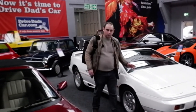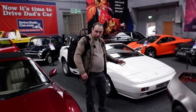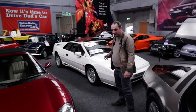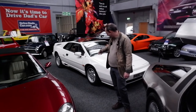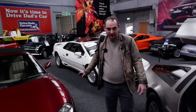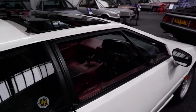Another car I've longed to own for quite a while now is a Lotus Esprit, such as this one here. This is one of the Peter Stevens designed cars. They're a little bit more rounded off from the early cars, but again, you've still got that 70s wedge inspired look with a mid-engine layout. Fantastic car, and even by modern standards, these allegedly drive absolutely superb.